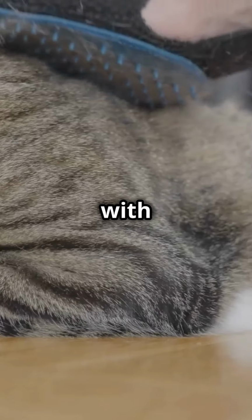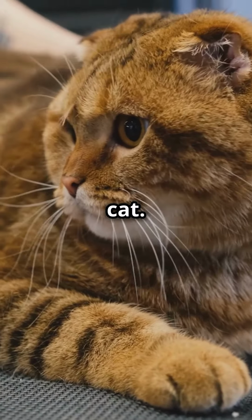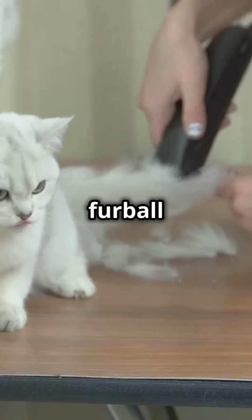And here's a pro tip: play with your cat before grooming to tire them out. A tired cat is a calm cat. Remember, patience is key. Your furball deserves the best.